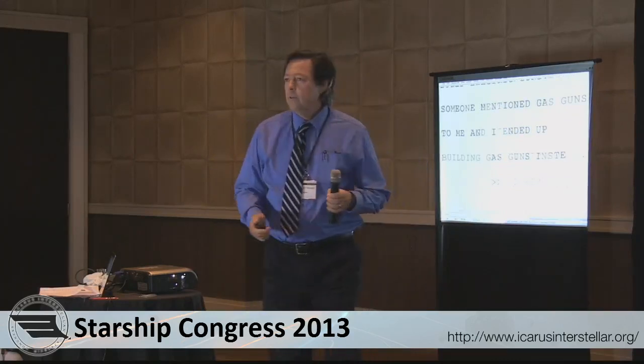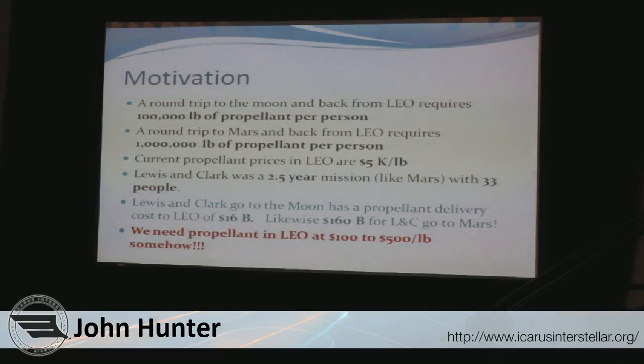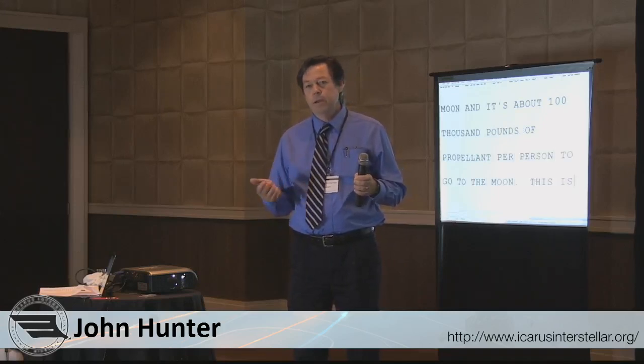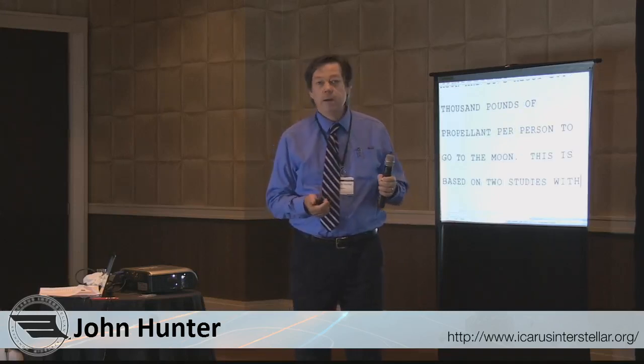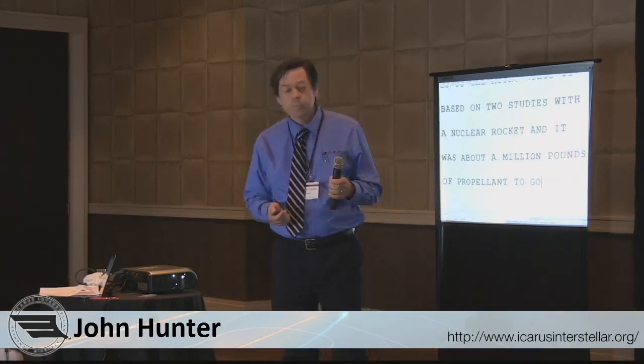How's that? Okay, so here's the fundamental issue to me. We all want to get to the stars at some point, but the first thing is you do want to be able to explore the moon and Mars. So I did a quick look at the metrics for the moon and Mars. We have data on going to the moon, and it's about 100,000 pounds of propellant per person. And the projected data for Mars, based on two studies, one by Von Braun, one by Boeing with a nuclear rocket, was about 1 million pounds of propellant to go to Mars per person. This is starting from LEO and coming back to LEO.